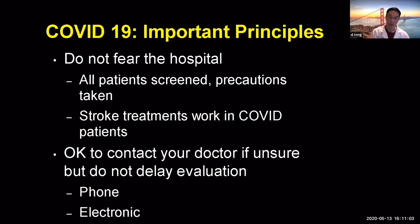So you should not worry about that. The other important thing is that stroke treatments work very well in COVID patients, and you don't have to worry about, oh, it won't work because you have COVID infection. That has no impact at all on the efficacy of the treatments.